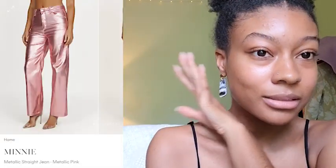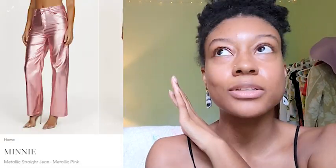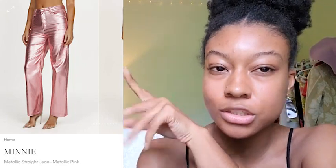So the next item is these pink pants. They're a metallic color. They also have a silver. I think Salado had a regular metallic color, but I think the pink ones are a little bit more interesting and unique, because I feel like we see metallic pants more often now. But the pink are pretty cool.